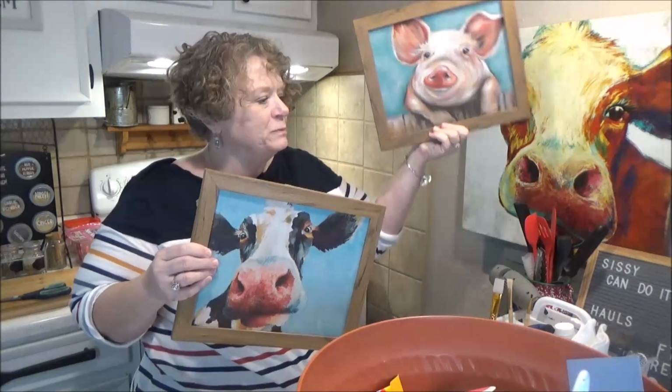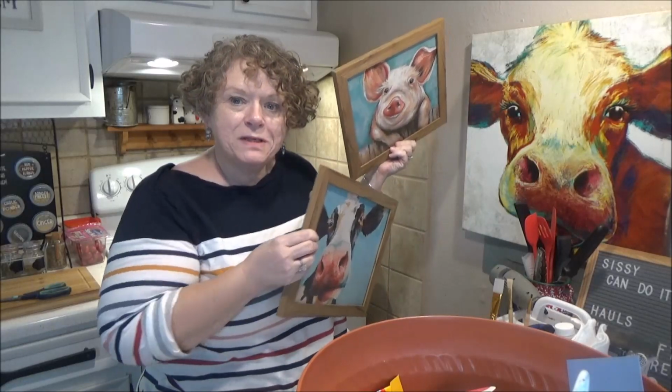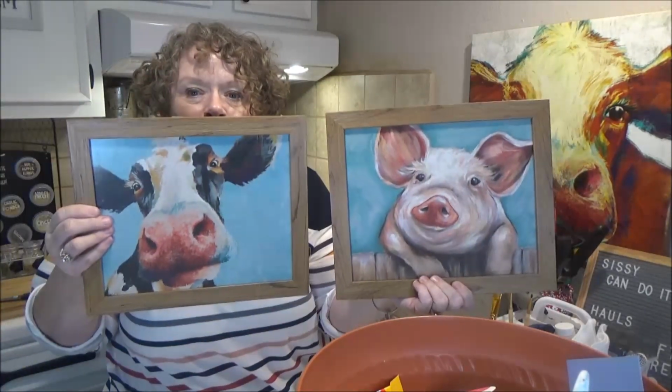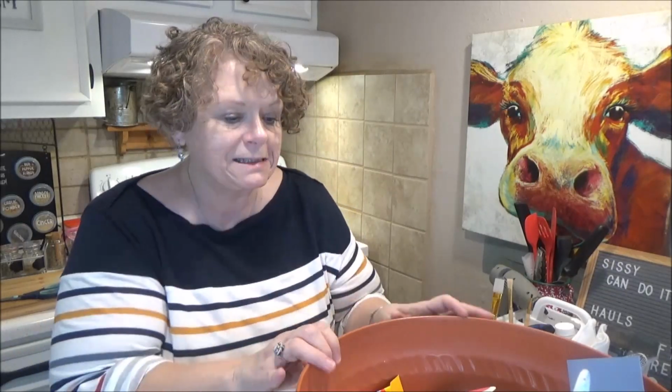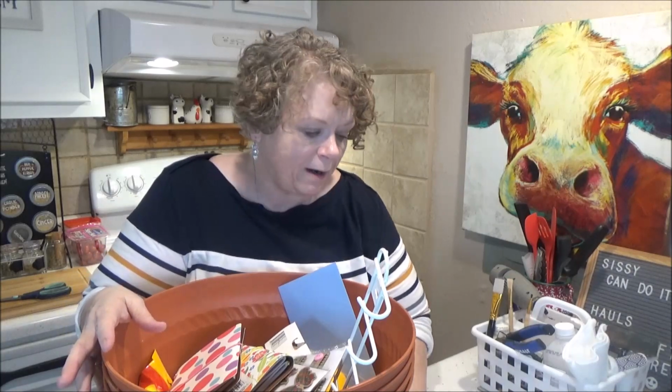I'm doing a little remodeling in my kitchen. So we are finally going to frame Miss Bessie, and we're going to make these frames match hers. But I thought these were just adorable. So we're going to make those fit into my semi-farmhouse decor kitchen. But we're going to do the Dollar Tree haul, and then we're going to have a little unboxing at the end of it. Like I said, I didn't get very many things at Dollar Tree.